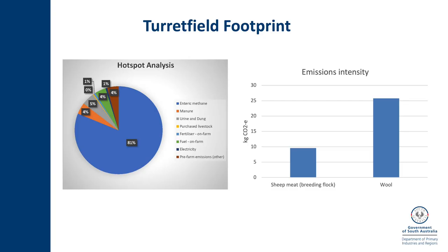So 81%, which is this huge piece of pie here, of the emissions from Turret Field are enteric methane emissions. So that's emissions that are created through animal digestion. An additional 9% of their emissions came from manure and dung, so they're also animal-related. So 90% of Turret Field's emissions are directly animal-related. The other 10% is fertiliser, on-farm fuel use, electricity and pre-farm emissions.